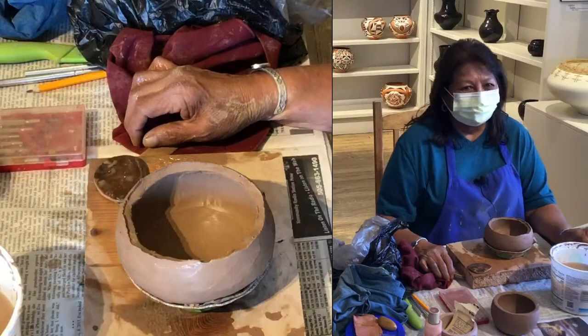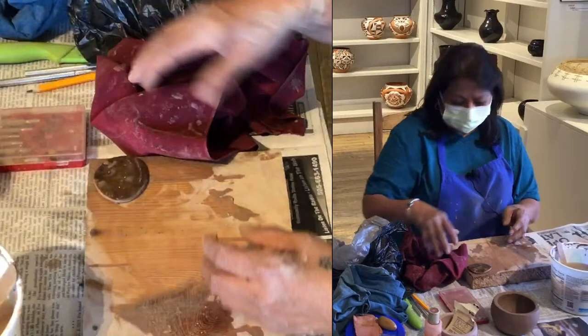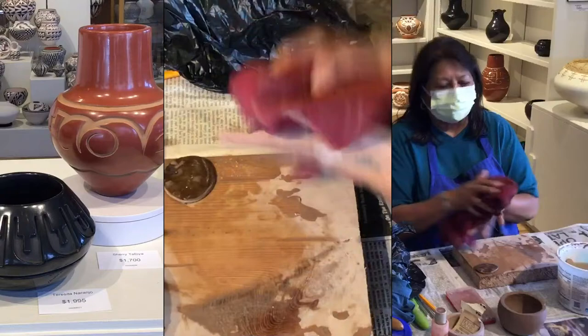So this is going to sit like this for a while because it's too wobbly to add more on there. Because it will collapse. It will fall in. So you have to take little breaks from it and let it dry, and then build it up again. I'll come back and put another one on there.